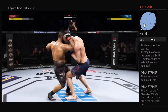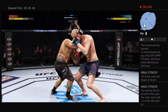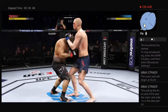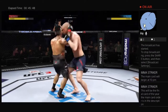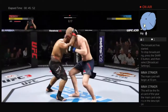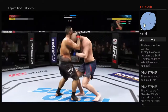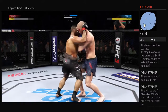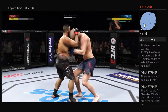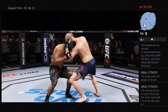Tuivasa gets double underhooks here in the clinch. Normally now he'll try to change levels and go for a takedown. Locks up the Muay Thai clinch. Knees right here. He's got to get those knees to the body. Lands one. Oh, really nice knee. There's another one. Good series of knees. Tuivasa's uppercut is blocked. Looked like for a minute he had a window there. It closed quickly. And the horn sounds on round two.